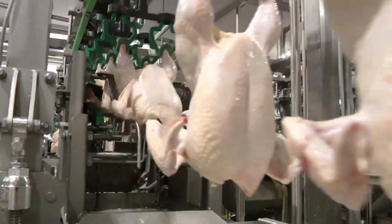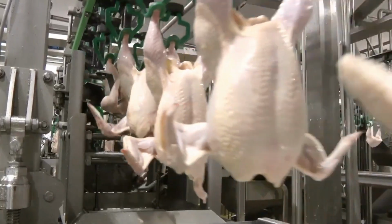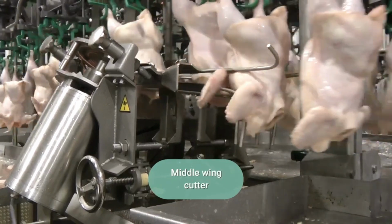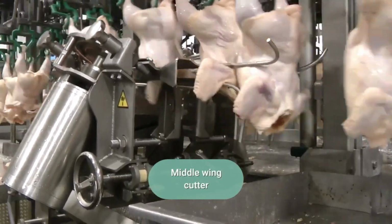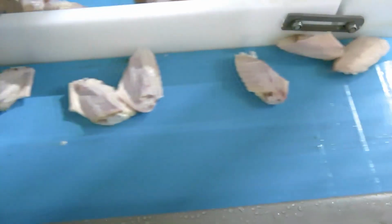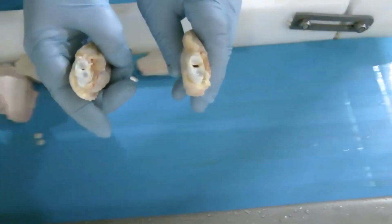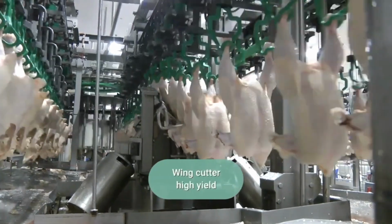The Physic Cut-Up line is configurable to meet diverse product specifications, adapting seamlessly to various needs regarding type, quantity, and quality. Revolutionize your poultry processing with Mine's advanced technology, where efficiency meets adaptability for unparalleled productivity.